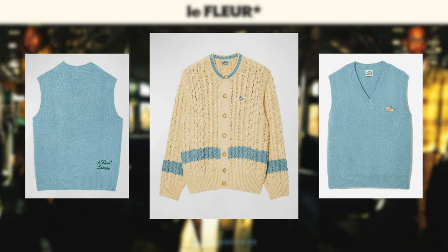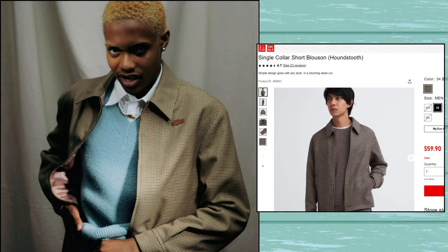They're in collaboration with Lacoste also, so they have some really nice pieces with the most recent drop from that collab. That blue is just amazing. And you see the houndstooth jacket, we can get that similar look with the Uniqlo that I posted earlier.